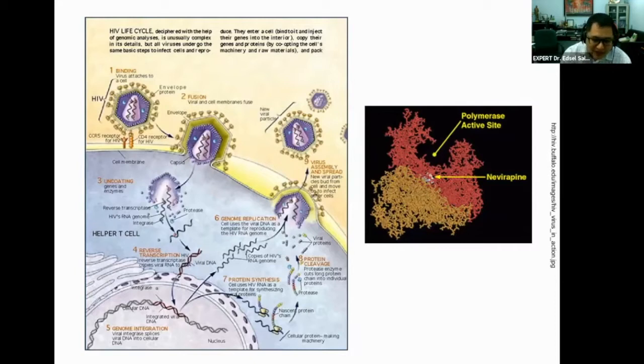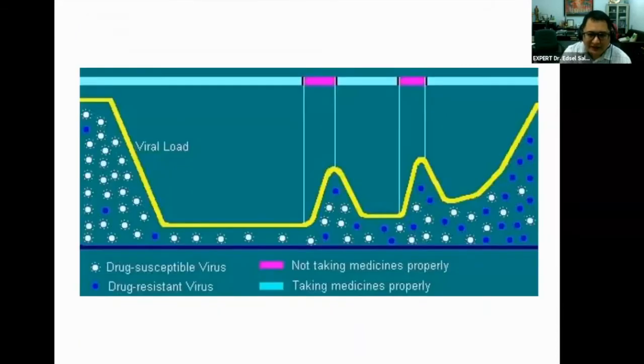And then from there, the integrated viral DNA is transcribed into mRNA and then translated into protein, into one long protein, which is then chopped up by protease, which is also a target for our medications. And then there are also maturation inhibitors, which prevent HIV from being properly assembled and maturing. So we have lots of areas.